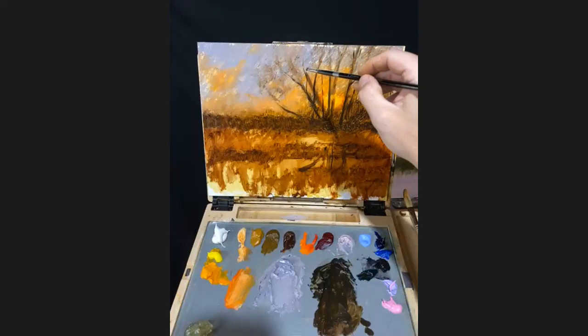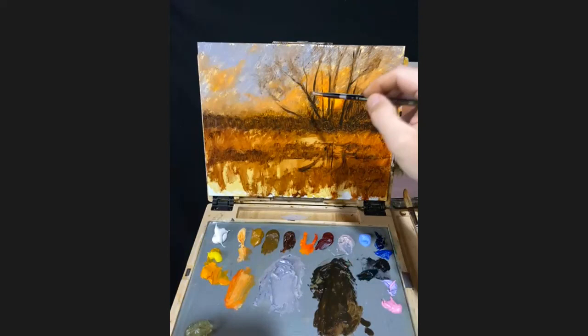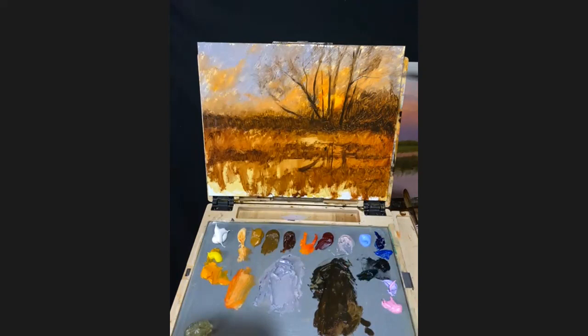Less paint, smaller branch, same concept. Tap it, then put it down, push it up and lift it off the panel. You want to think like they just whisk off into the sky.